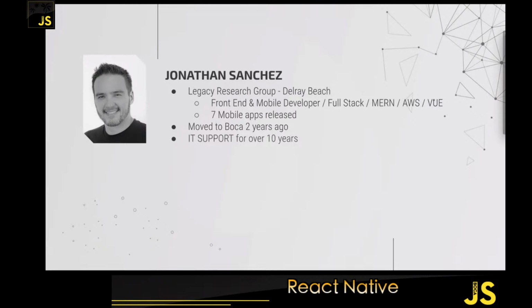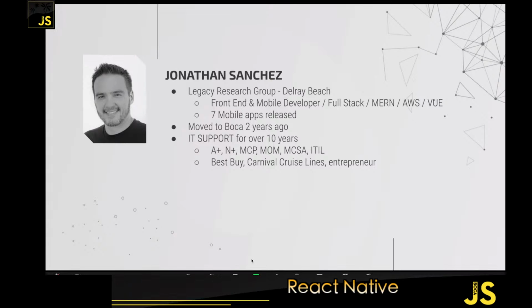I moved to Boca about 2 years ago from Miami, originally from South America, Colombia. I've been in IT support for a while. I have some certifications, some Microsoft stuff. I was in Best Buy doing technical support before even the Geek Squad was around. I used to work for Carnival Cruise Lines, and from there I took on some entrepreneur activities like restaurant and heavy equipment, machinery, and some other ones within.